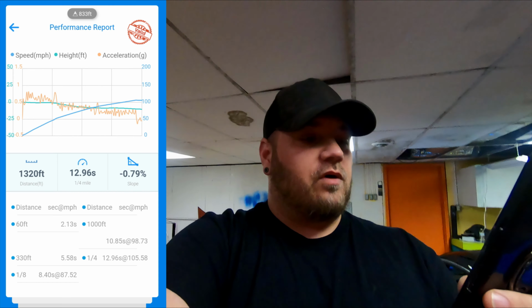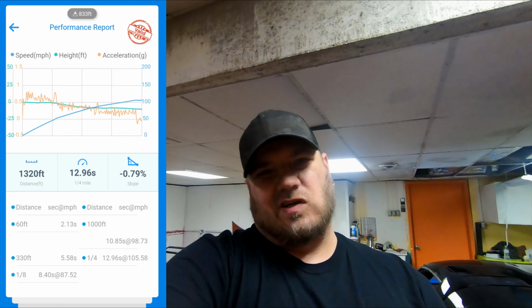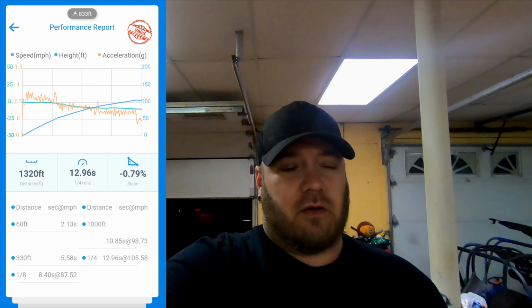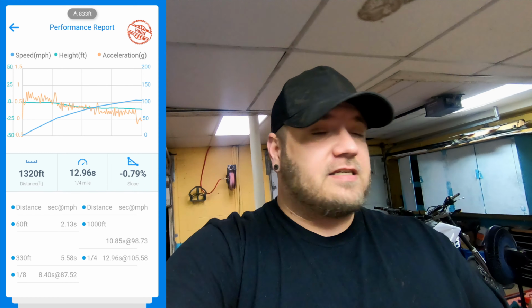the 60 foot came down to 2.13, which is still terrible, but pretty good for pretty much all stock C5. The 0-60 was 4.68, which was like 0.3 of a second faster than what it was just trying to manually shift the car. Went through the 8th mile at 8.40 at 87.52, so it picked up 2 miles per hour, which was pretty daggone good, and it did the quarter mile at 12.96 at 106.58.